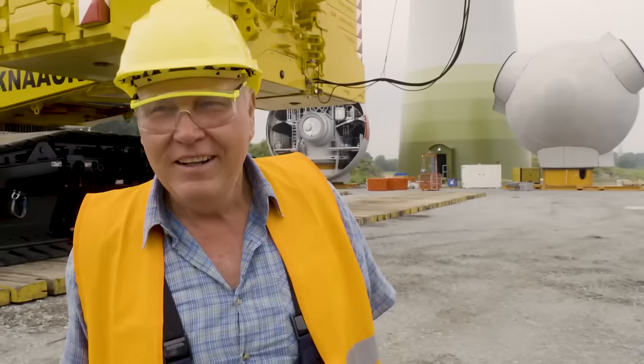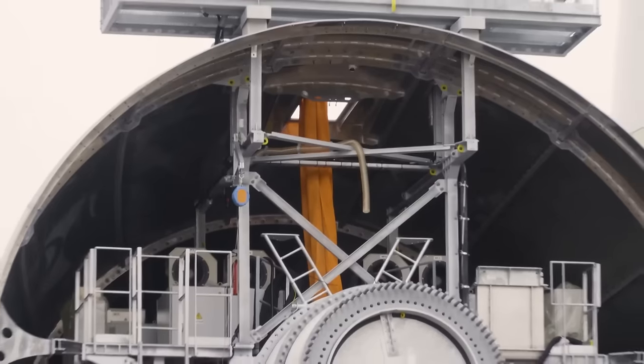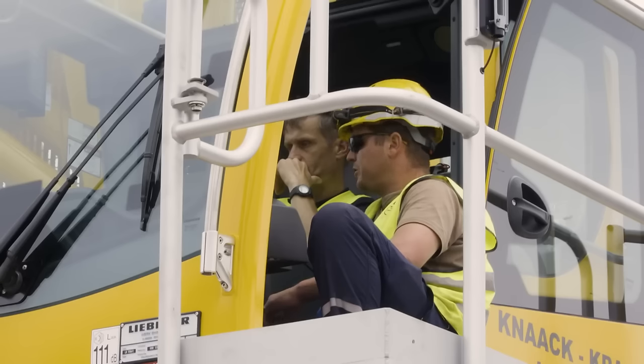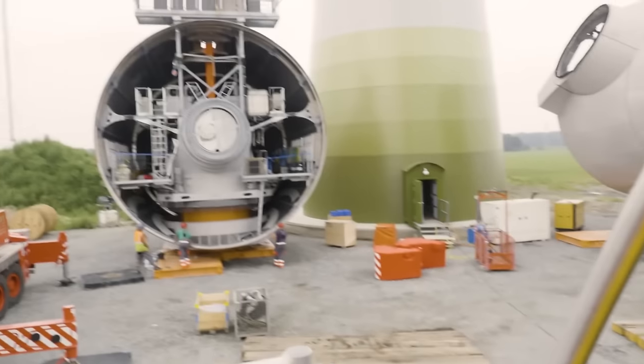We've now adjusted the ballast so the crane can lift the load, and then it goes right up, quick as a flash. But despite the time pressure, the crane operators have to remain calm. Every action is well considered. It's almost like slow motion.